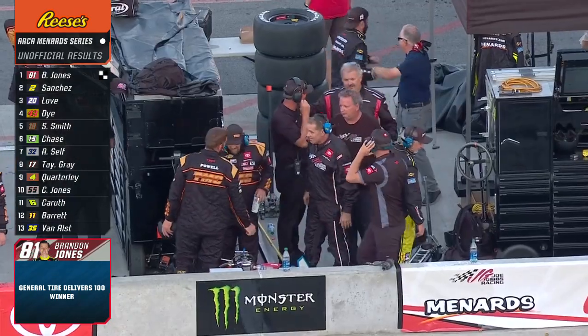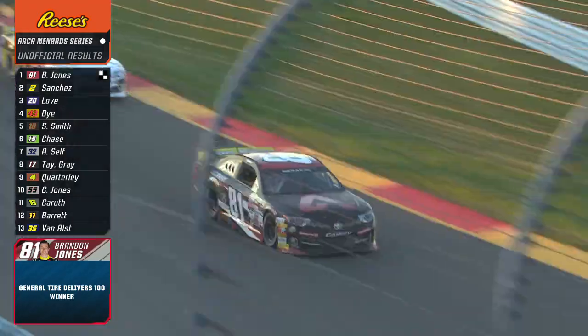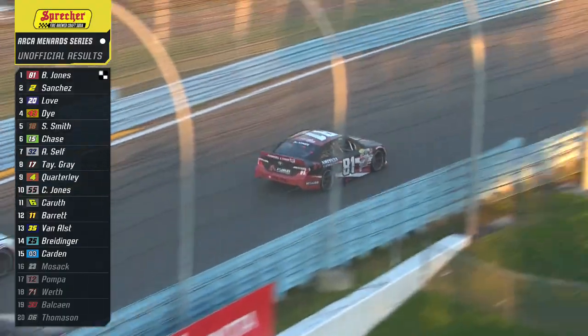But Trevor, you called it. We talked about Nick Sanchez watching those 2 guys up front. They had got together earlier before that caution came out, and that's exactly what happened in turn 1.